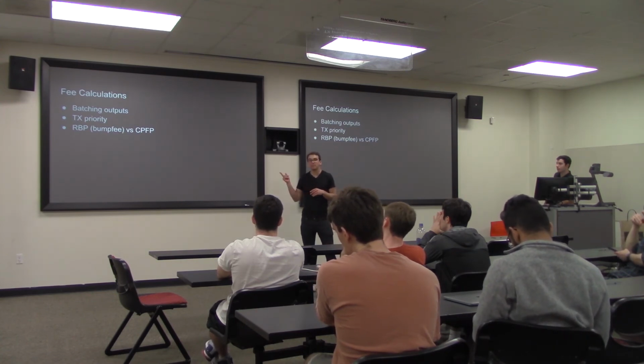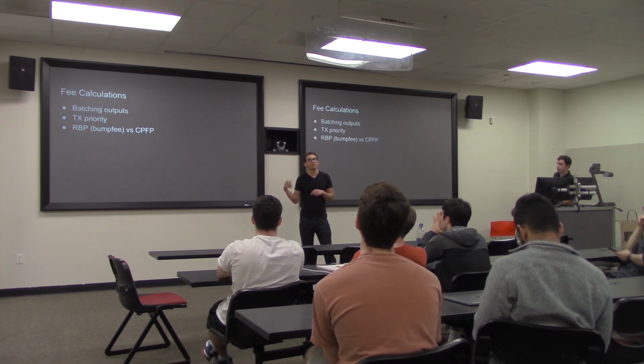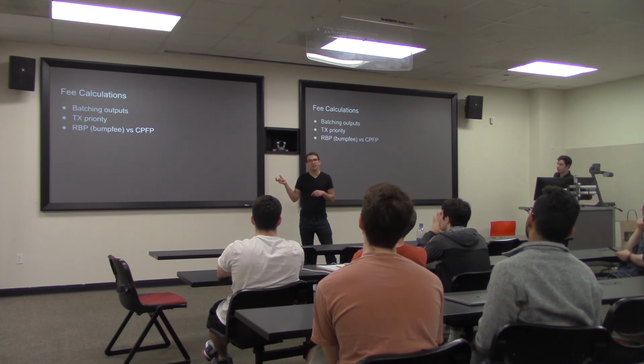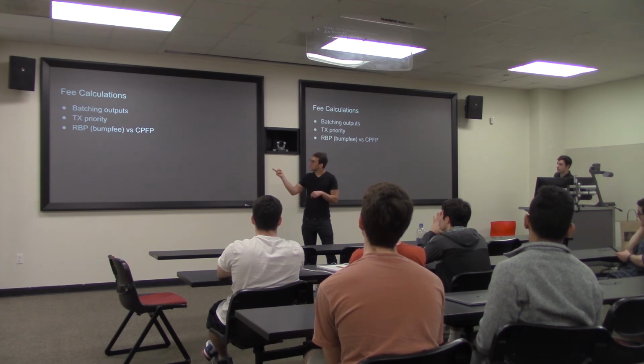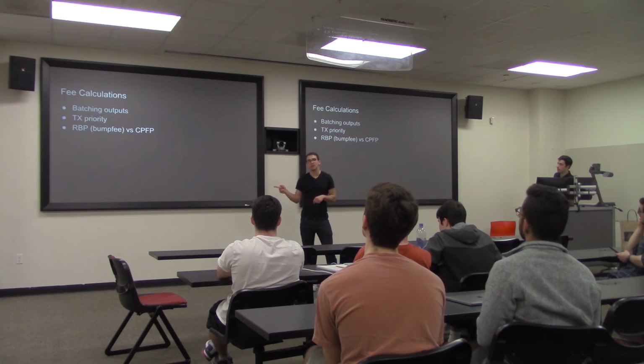And then there's transaction priority. Maybe you want to be in the next block, that's super important to you. Maybe you don't care if this transaction takes an hour. That's a UI thing that a lot of wallets now do correctly, where they give you a slider, or they do some sort of estimation. But the really big one, since you're never going to be perfect about it, is what happens when you're not.